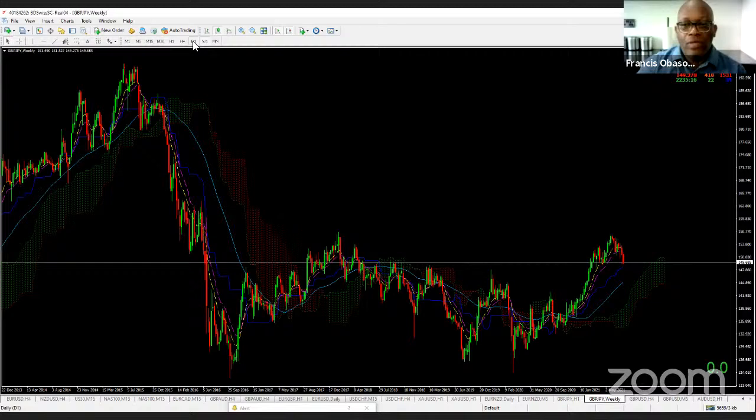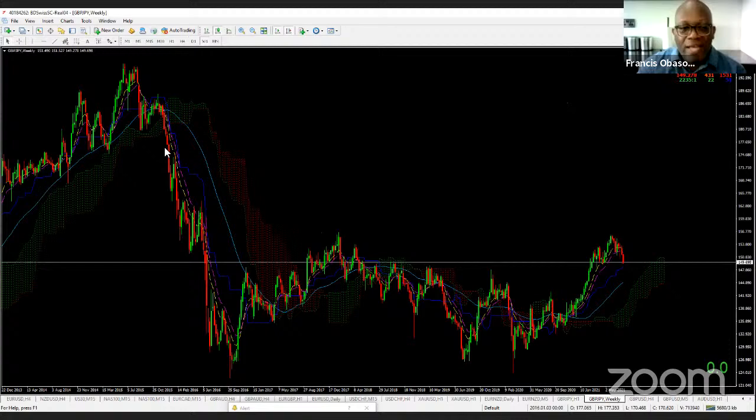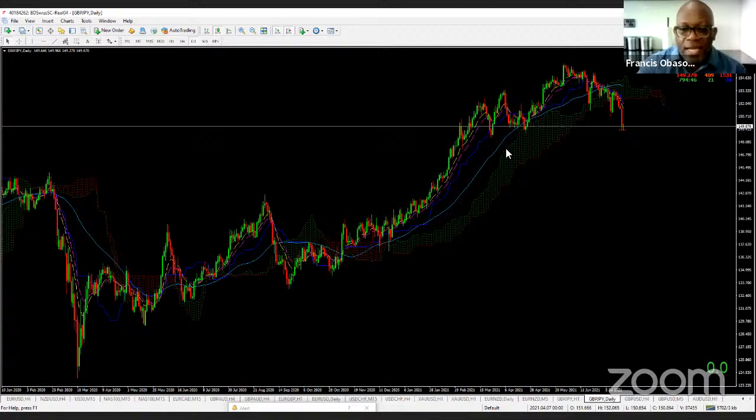Now, some will say, what do you consider an uptrend? The textbook definition really is at least two highs and two lows. If this is the weekly, you might say it was downtrending here, kind of doing its own thing, and it's now moving up. Well, yes. But if you want to consider whether a pair is trending, using the daily is good enough. From the low here, you can tell it's giving us two higher highs and two higher lows. So it's pretty much in a trend.